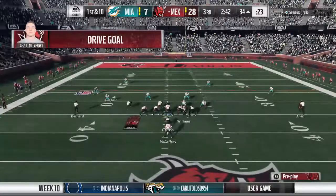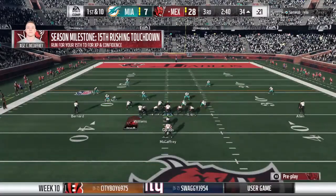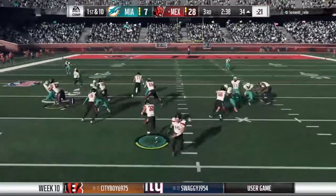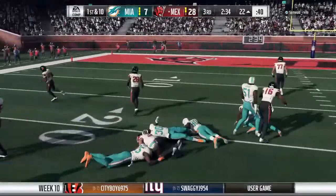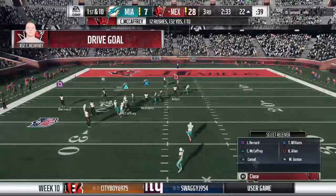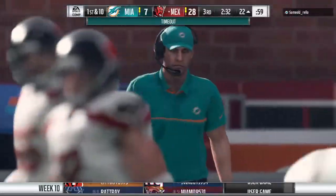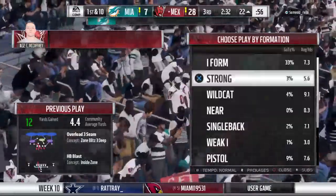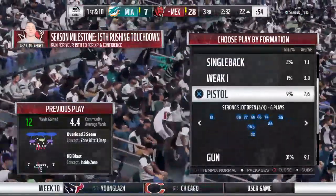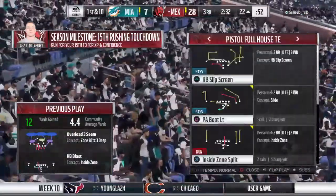Here we go now. Green 39. On first down, this is McCaffrey. And brought down, but not before they're inside the 25. Now the Dolphins are going to halt the action here. It's a timeout. It's just their first, so 2 remaining as they burn one here in this third quarter.